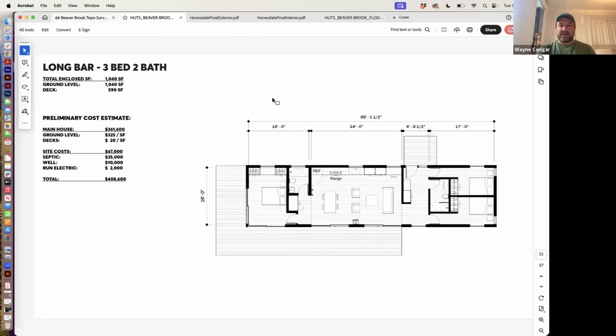It's just spread out left to right, and look at a big bar as a three-bedroom, two-bath, similar square footage as the lofted version, but aired out more, thinking about this as an age-in-place home with single-story living.